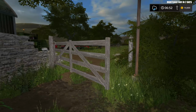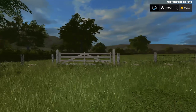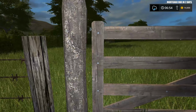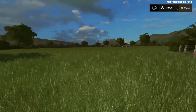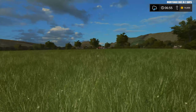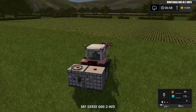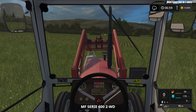So I also have a tractor to bring back as well. We have the 675 all the way over there in the field. So actually that's probably a good tractor to do the moving of the implements with. And yeah, it needs to come back anyway. So to the 675. Already out of breath. It's only 6:58 in the morning.